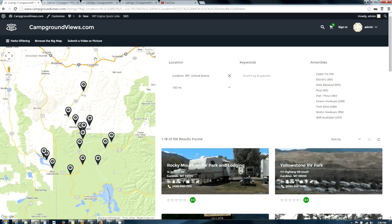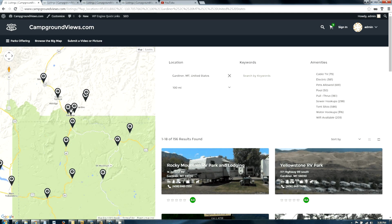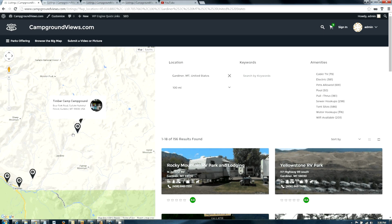In fact, Livingston is the better-known location here. There are some full hookup RV parks up in Livingston. It's a ways from here down into Yellowstone. Gardner itself, there are some RV parks here. There's also some Forest Service campgrounds. And the two I want to talk about real quickly are Bear Creek and Timber Camp Campground.